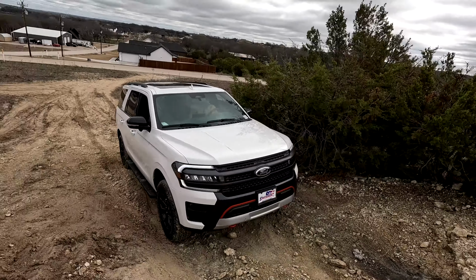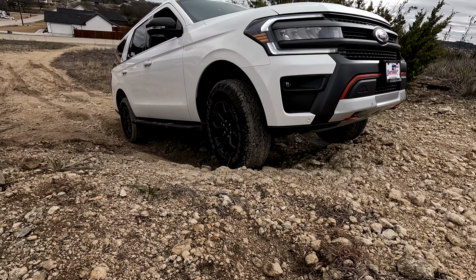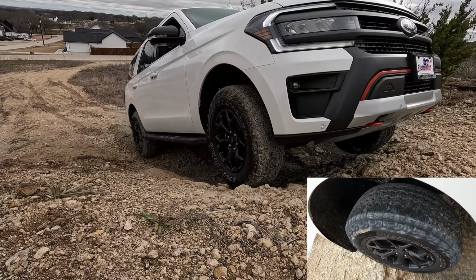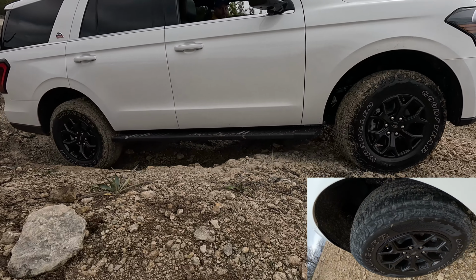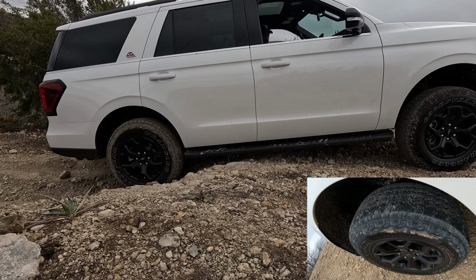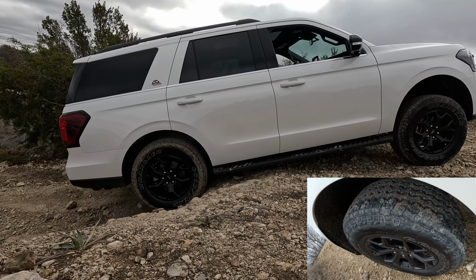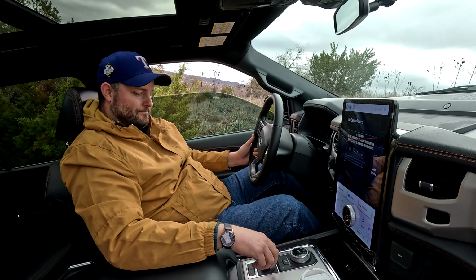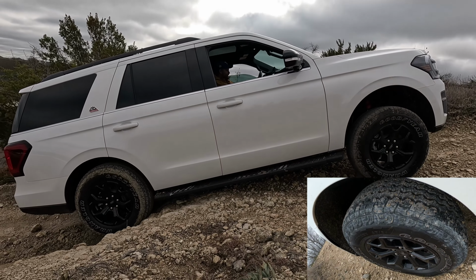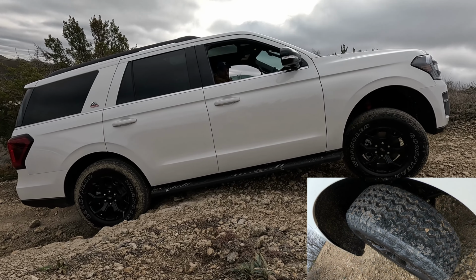Okay. One more. Okay. Are we good? Yeah, we're good. I'm trying to slip right now because traction management's not doing much of anything. It's not. You got no grip.